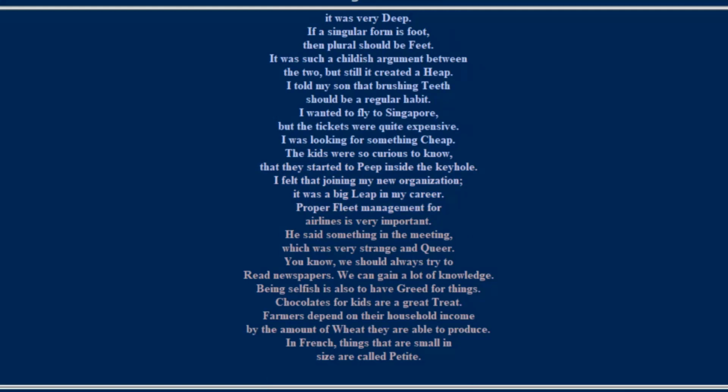Proper fleet management for airlines is very important. He said something in the meeting which was very strange and queer. You know, we should always try to read newspapers. We can gain a lot of knowledge. Being selfish is also to have greed for things. Chocolates for kids are a great treat. Farmers depend on their household income by the amount of wheat they are able to produce. In French, things that are small in size are called petite.